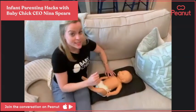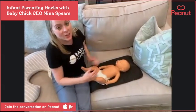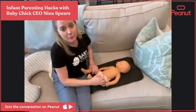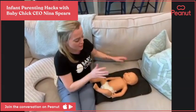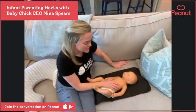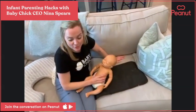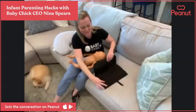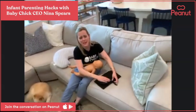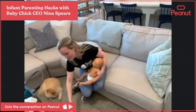And I will say, with those bicycles and doing the knees to the tummy, I'll usually hear a toot here and there from the baby as well, because it's just helping move things along. So that can help with a constipated baby as well. I hope this is helpful, you guys. Constipation is not fun, even for our little ones. Isn't it just the worst when you see your babies in pain and you feel like there's nothing you can do?